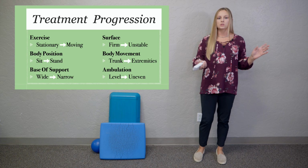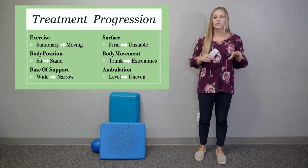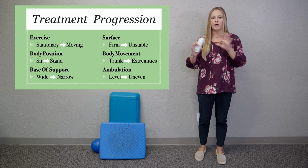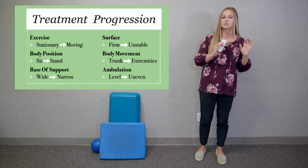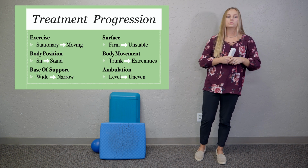So then body position. A lot of times we'll start with trunk control. So we'll start sitting without our feet on the ground. We can do passing a ball back and forth. We can do passing a ball at different angles so that patient is having to move, get their balance, and then catch the ball and then throw it back to us.